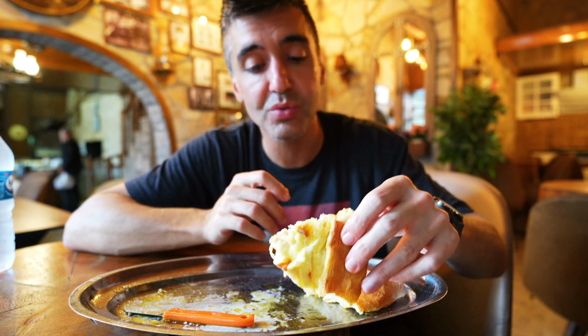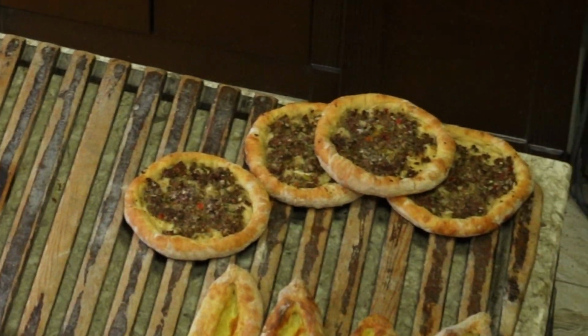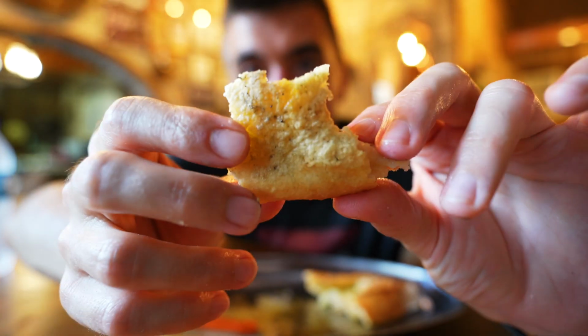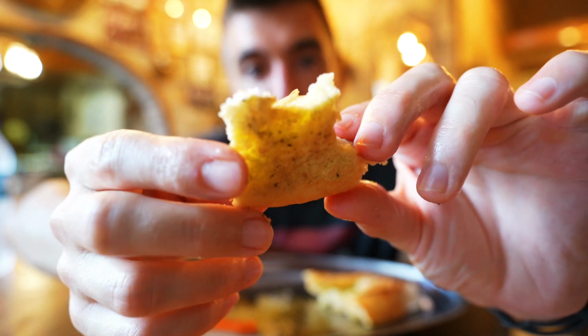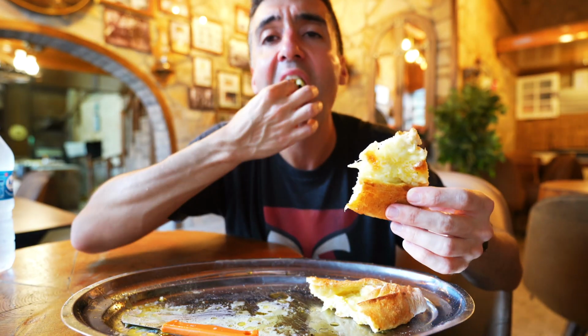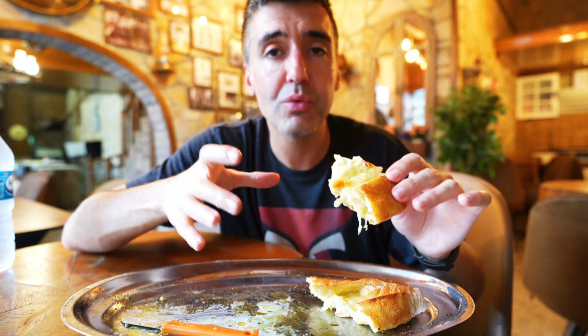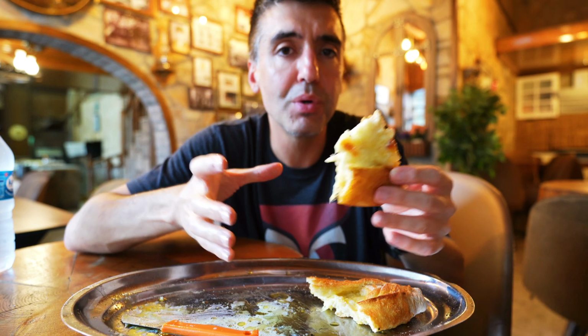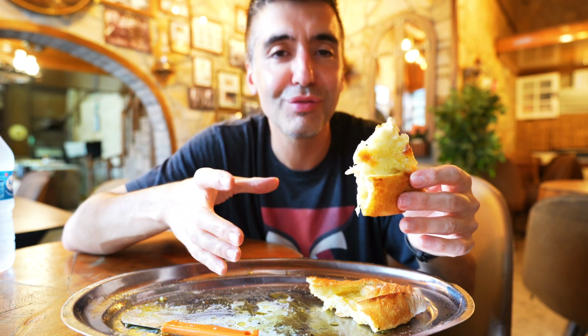Like I said, you can get this with ground beef as well, or you can get a mix. And if you get a mix, they make it in this round shape, so it's not a boat shape, it's the round shape. The boat shape is more of the classical pide shape. The round one is less typical, but it creates like a little boat, a little raft for the ground beef.